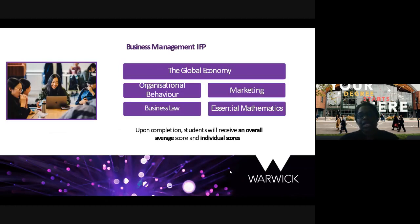So what you're looking at is actually an example of one of our modules. This is the business management IFP. Students study essentially 5 modules, which are the academic content. If you remember, I told you you'd be doing your academic discipline modules, then you have the inquiry and research skills module, and English for academic purposes.